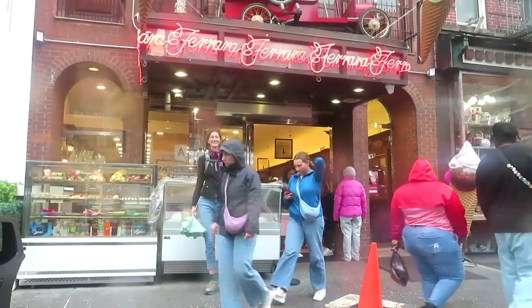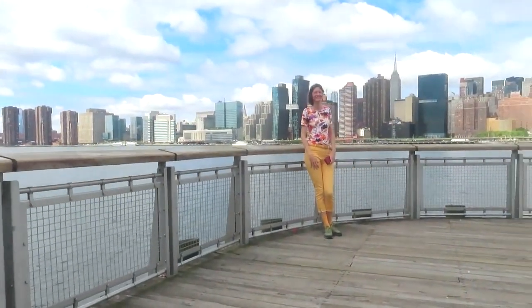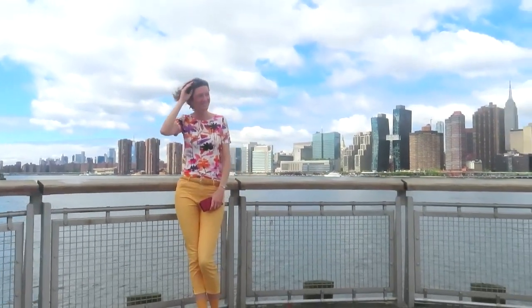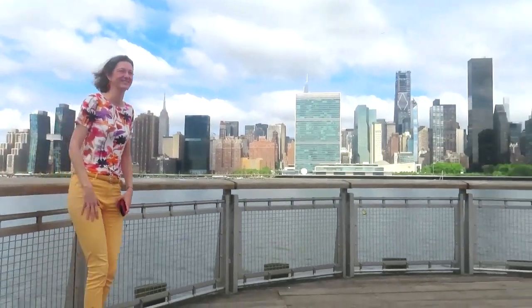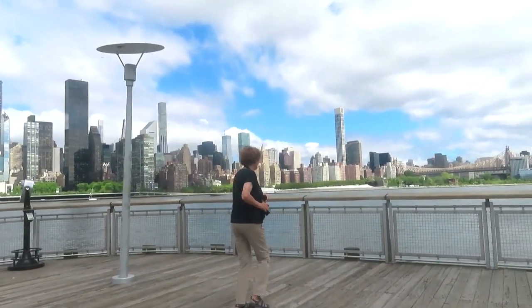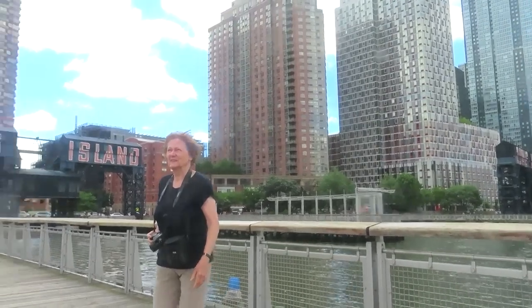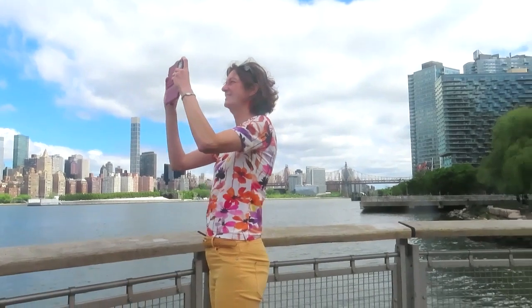In front of Ferrara's, here we are. Here we are on the waterfront in Long Island City. We have a nice view. There's the UN. And we see the buildings of Long Island City behind us. The 59th Street Bridge in the distance.